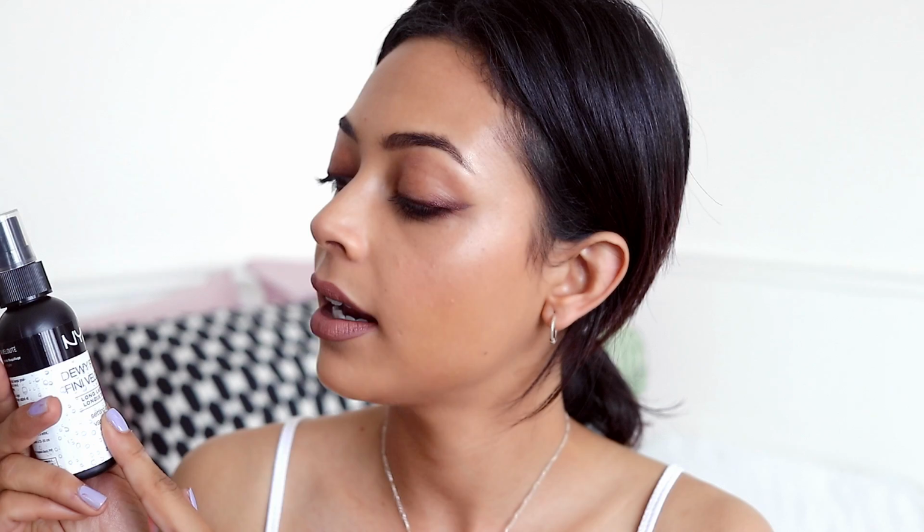And then usually I go ahead and set my face using this NYX Dewy Finish setting spray. It does look quite dewy as it is, but I'll go ahead and do it and see what it looks like. That didn't hit my face at all. Just let that dry, and that's it.